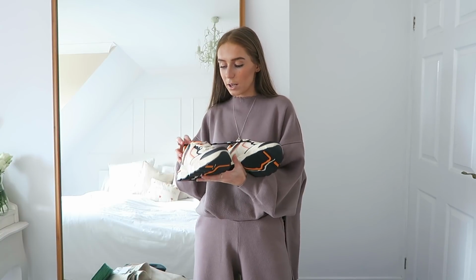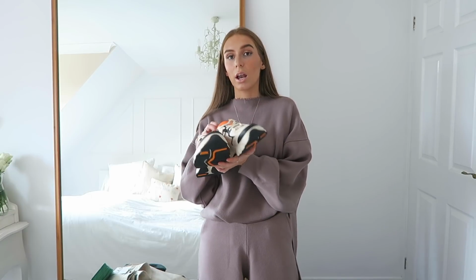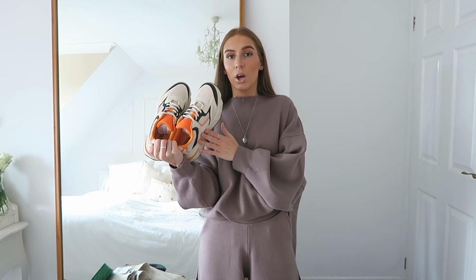So these were £59.99, which is kind of expensive, but then again, if you were buying a pair of these kind of trainers from Adidas or Nike, you're talking about paying double the price. So they're pretty good price really. And to be honest, to me, they don't look like they're from Zara. I definitely feel like you could imagine that these are from Adidas or something.